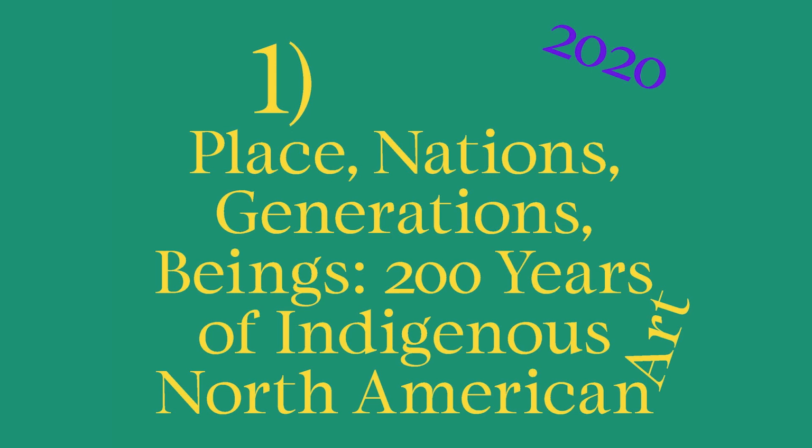Fast forward 15 years later, I'm still working at the Yale University Art Gallery, and an exhibition came on the docket called Place, Nations, Generations, Beings, 200 Years of Indigenous North American Art. And this would be the first time that there would be an exhibition of its kind at the museum. Also a lot of the first time that any of these objects were shown within an art museum context. So the goal really became about making stories visible.